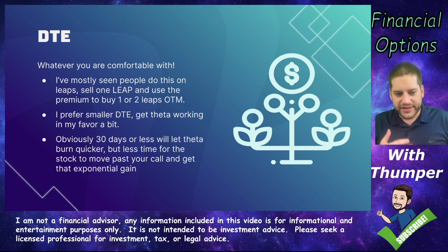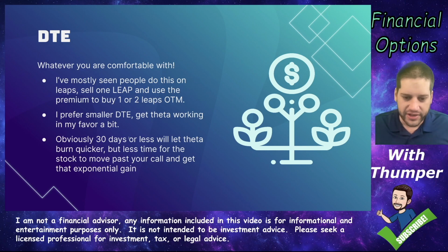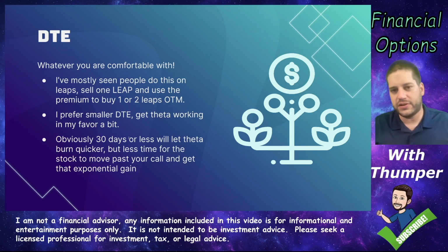I prefer smaller DTE because then this could still be a theta position. Even if it is minimal, I'd rather have theta still kind of chipping away a little bit at a time. Obviously, if you do this for 30 days or less, theta will burn quicker. If you do more than 30 days, it'll take a while before theta starts cooking or starts chipping away.